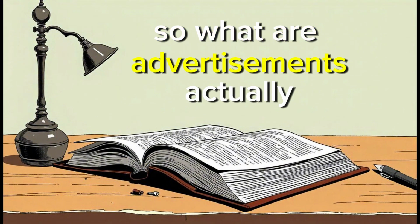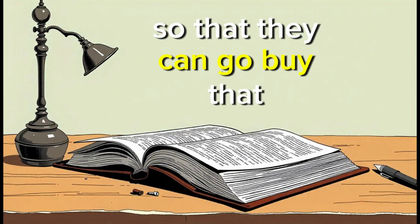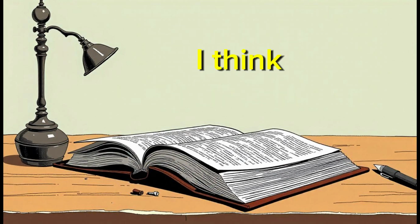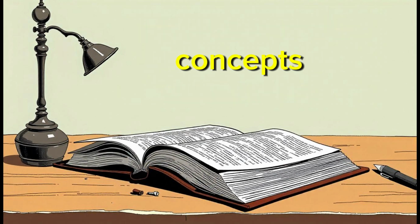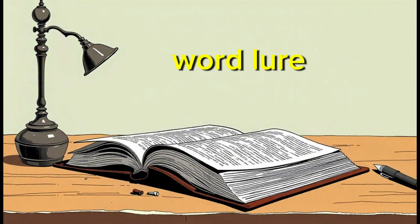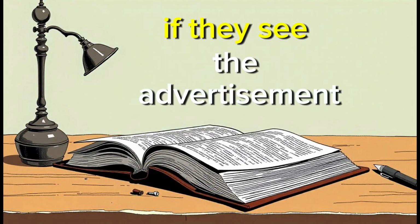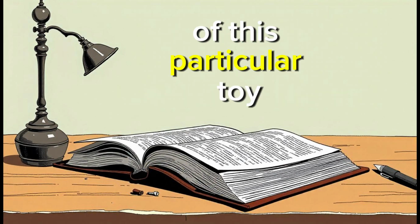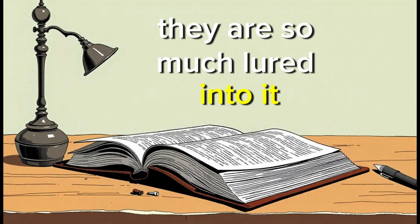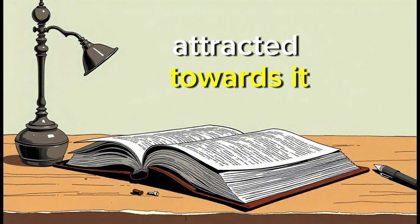So, what are advertisements actually? They are basically to lure customers so that they can go buy that particular thing. I think advertisements are one of the most basic concepts through which you can understand the meaning of this particular word, lure. Because once you see the particular ad, especially children, if they see the advertisement of this particular toy, they are so much lured into it that they ask the parents to purchase it. They're too attracted towards it, right?